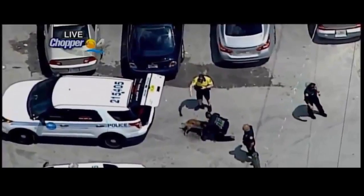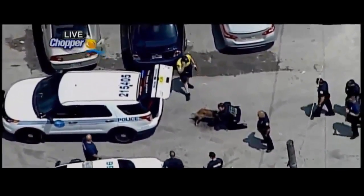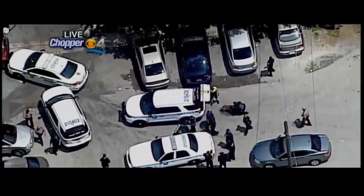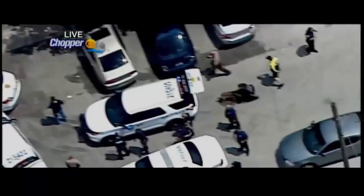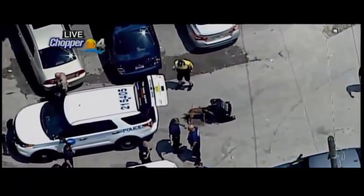And this is from a short time ago. As police were pursuing this vehicle, high rates of speed at times. This man was going through intersections, going at a high rate of speed throughout intersections across South Florida. Police from both Miami and Miami-Dade were hot on his trail.